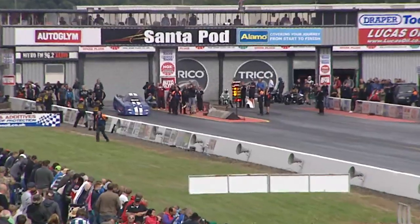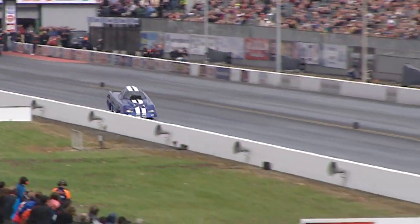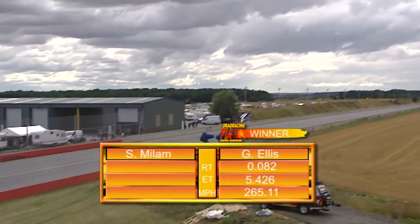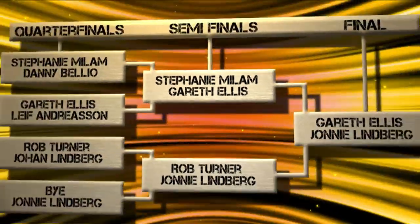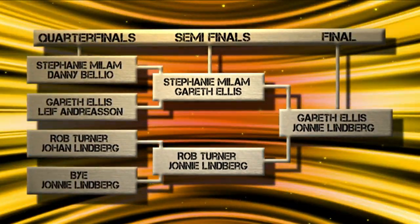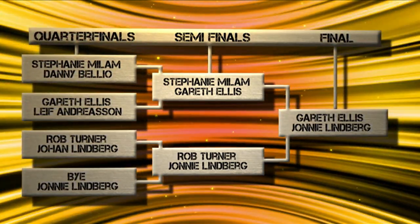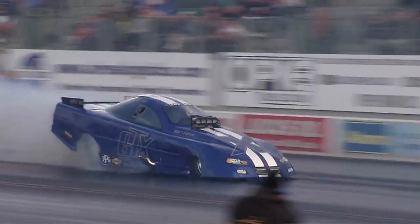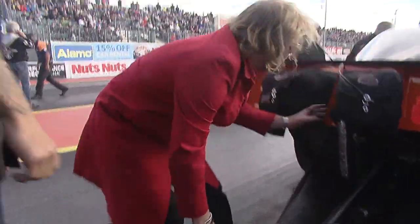So on the other side of the ladder, it was supposed to be Steph against Gareth, but unfortunately Steph couldn't make the call with engine damage. Gareth takes a bye run on and off the throttle a few times, and Gareth takes a nice easy win to move through against Johnny Limburg in the final. So for the UK, Gareth hasn't actually run any quicker than a 6th this weekend, and he's up against just about, well, he is the fastest funny car in the world.